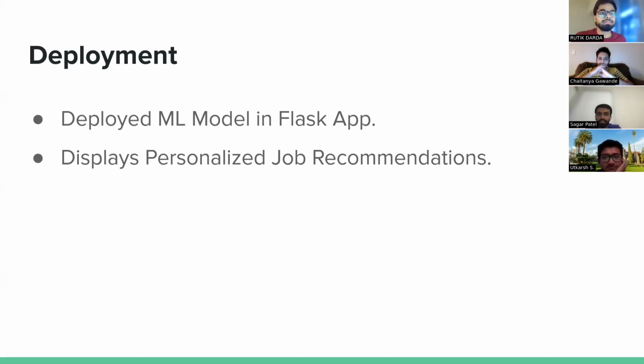Okay, now we will move ahead with the deployment part. Our Flask application serves as the backbone for deploying our machine learning model. It's configured to handle user requests and provide job recommendations in real time. We have developed a RESTful API within the Flask app, enabling seamless communication between the user interface and the machine learning model. When users upload their resume on our UI, it is processed in the backend by our Flask app. The app efficiently loads the pre-trained job recommendation model and uses it to generate relevant job suggestions based on the user's input.